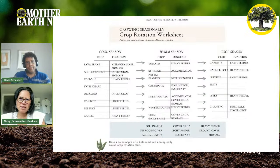This is a crop rotation worksheet that shows not just whether it's a heavy feeder, a light feeder, or a heavy giver. Heavy givers are always peas, legumes, nitrogen fixers, if you've heard that term, legume crops, beans or peas, and other functions that in permaculture we observe or take note of.